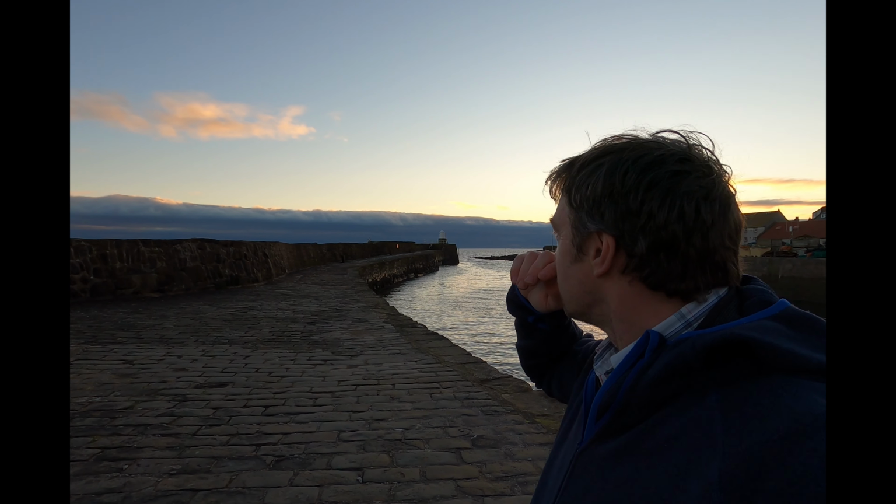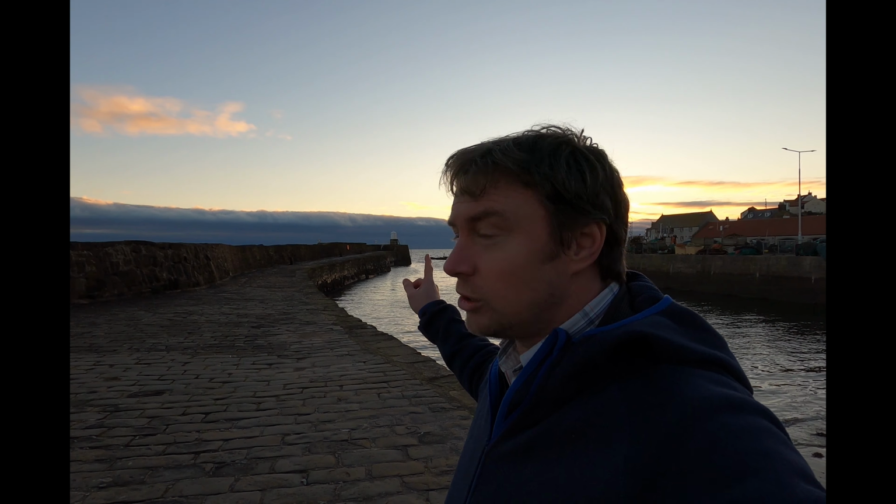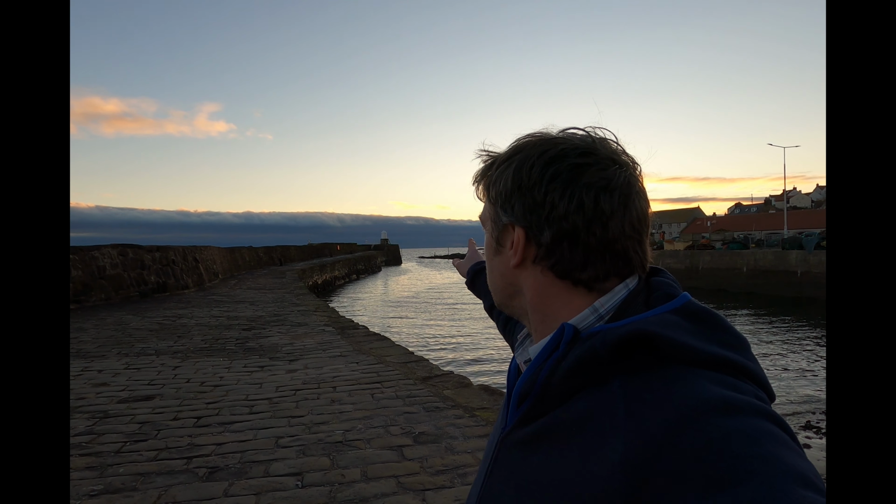Hi guys, so I've returned to Pittenweem to get a sunset image, but obviously it's not as what I wanted, but the clouds are looking quite dramatic, so I'm going to put it on long exposure and see how it turns out. But I'm going to get a still shot of that as well. That is quite a dramatic cloud, that.